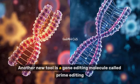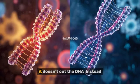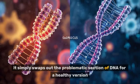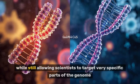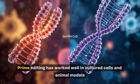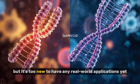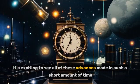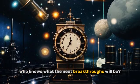Another new tool is a gene editing molecule called prime editing. Unlike Cas9, it doesn't cut the DNA. Instead, it simply swaps out the problematic section of DNA for a healthy version, reducing the risk of harmful mutations while still allowing scientists to target very specific parts of the genome. Prime editing has worked well in cultured cells and animal models, but it's too new to have any real-world applications yet. It's exciting to see all of these advances made in such a short amount of time. Who knows what the next breakthroughs will be?